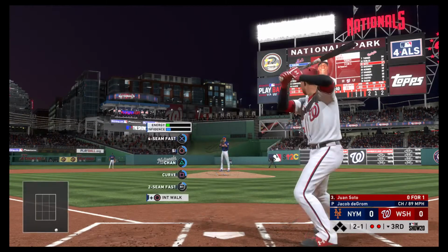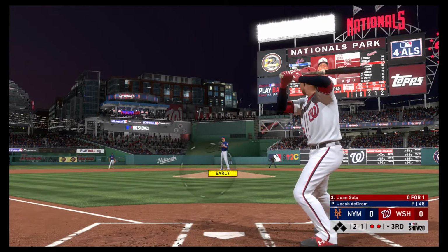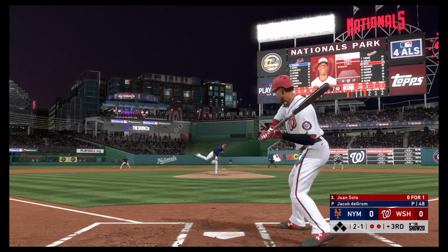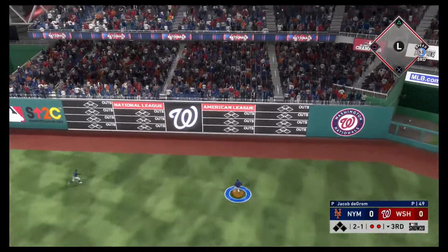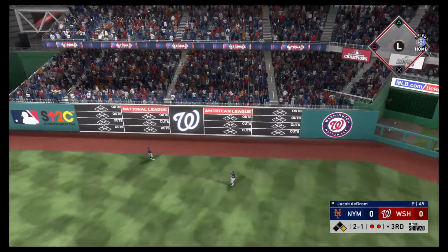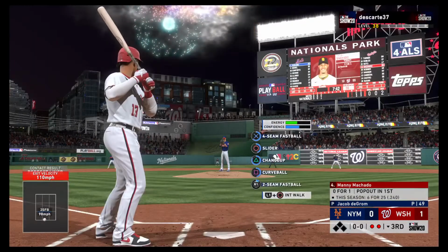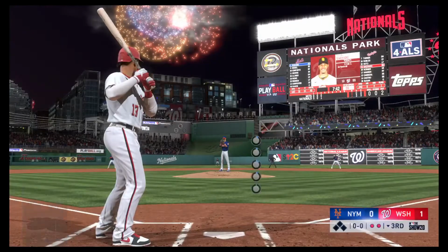Now a swing and a ball chopped foul right at home plate. A swing and a drive sent out toward the gap. Unbelievable. Unbelievable. A home run. I don't believe what I just saw.